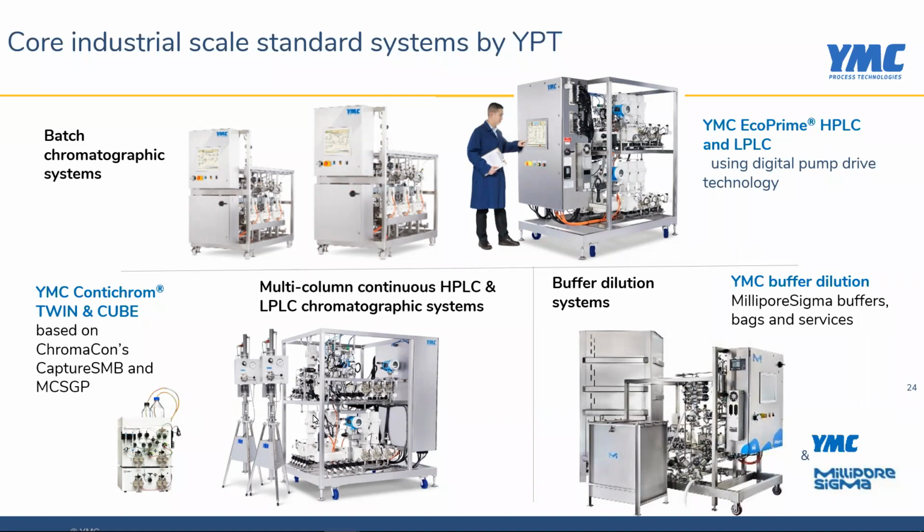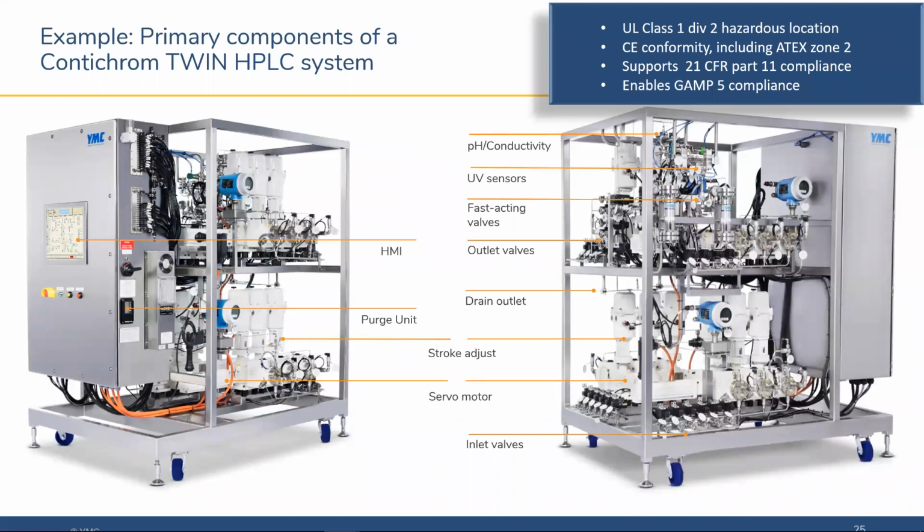This is the patented Contichrom family, which is represented by the smaller cube instrument and its bigger brother, the GMP scaled up version called Contichrom TWIN, offered in either low pressure or HPLC versions with several different patented techniques embedded in each of those from the Contichrom family of patents. YMC is also a technology supplier, partner with Merck Millipore for buffered dilution skids, in which YMC have been an industry leader for precision dilution of concentrated buffers for the applications in biopharmaceutical plants at point of use or as a central dilution system.